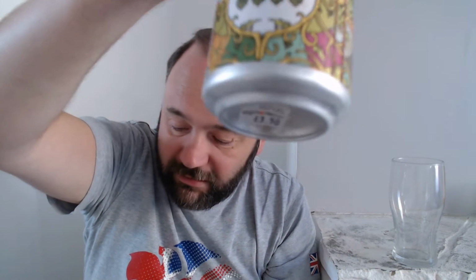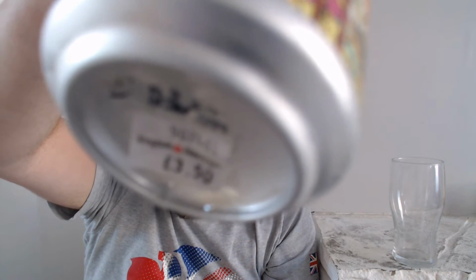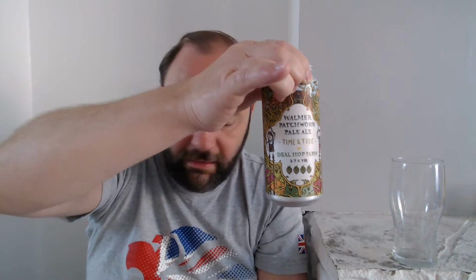Now, I got this, let's see, I don't know if you can see the label underneath, £3.50. Yeah, it costs a lot. But I actually bought this at Walmer Castle, which is just down the road from me in Kent, and it's even closer to Time and Tide Brewing.